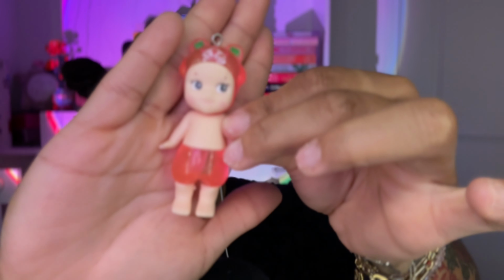My little sunny angel. Okay, so it wasn't a green one. I don't know why I thought it was green. I think my husband has a green one that I gave him. But it's my little sunny that fell off.